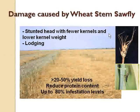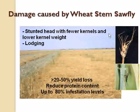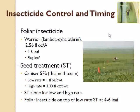This past year we saw anywhere from 20 to 50% yield loss, and in a few hot spots the yield loss was even as high as 80%. Sawfly infestation can also reduce protein content, so it's a very damaging pest. So many growers were asking questions about whether insecticides will control it. So we set out some trials at McClusky and Hettinger. I'll only be showing you the McClusky results today in central North Dakota.